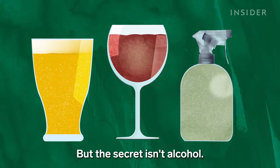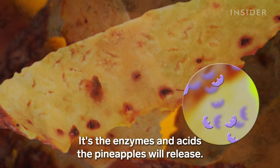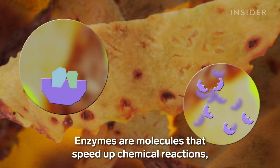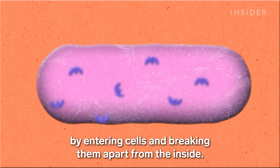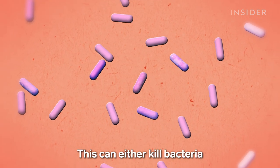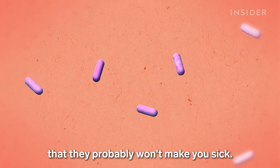But the secret isn't alcohol. It's the enzymes and acids the pineapples will release. Enzymes are molecules that speed up chemical reactions, like digestion in the human body. Certain enzymes can fight germs by entering cells and breaking them apart from the inside. This can either kill bacteria or just slow them down enough that they probably won't make you sick.